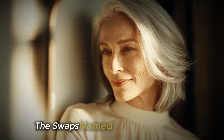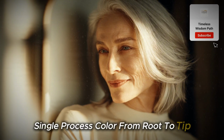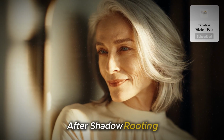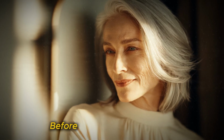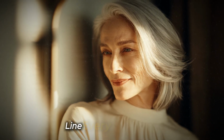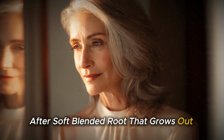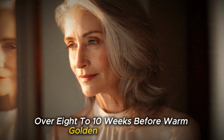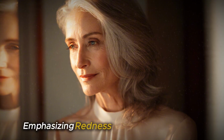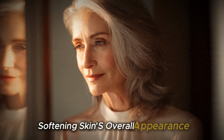The swaps, named exactly. Before: flat, single-process color from root to tip. After: shadow rooting blended into dimensional, multitonal pieces. Before: harsh, visible regrowth line every 4 weeks. After: soft, blended root that grows out gracefully over 8 to 10 weeks. Before: warm, golden all-over tone emphasizing redness. After: cool tone gloss softening skin's overall appearance.